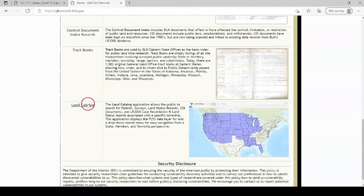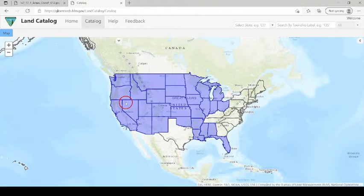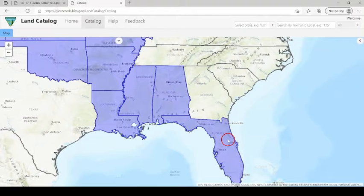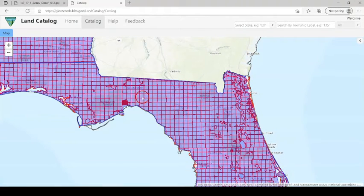But what we need now is the land catalog. And if I click on that, it's going to take me to a map of the United States, and a bunch of these states are shaded purple. And what these are, the states that are shaded in purple, are the ones where land has been measured out into the public land survey system, which is a rectangular grid system for measuring the real location of land in real space.